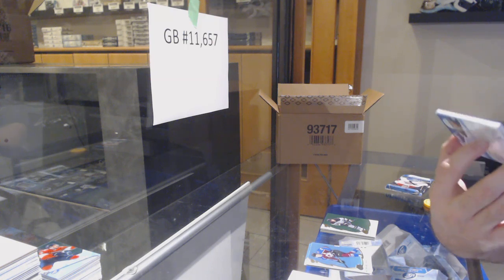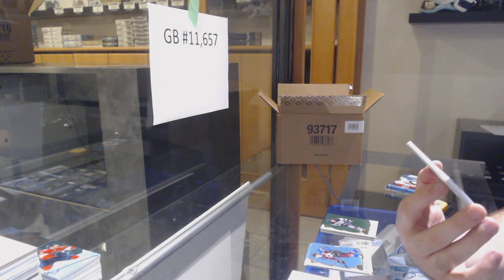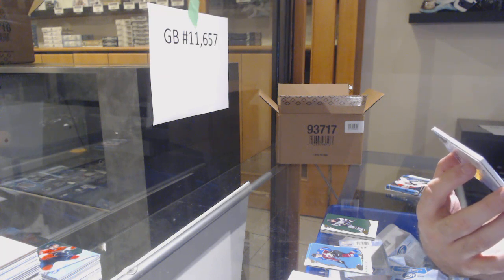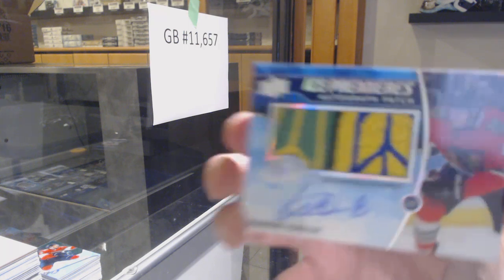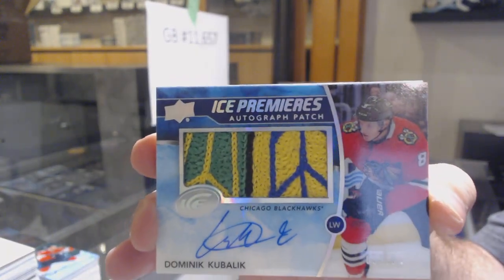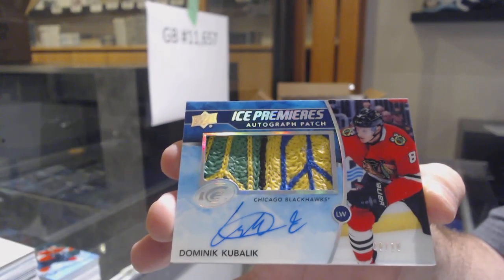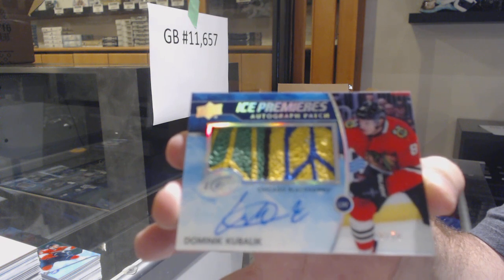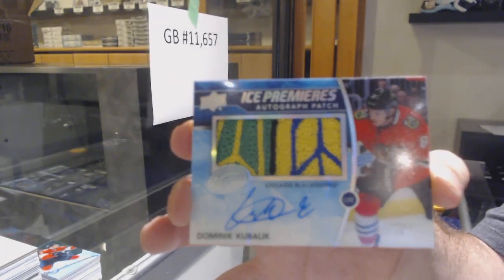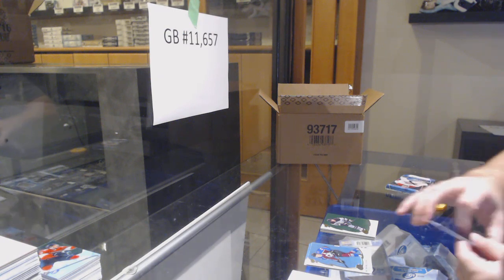We've got numbered 8 of 10. This might be the sexiest card of the night, just so you know. 8 of 10 Ice Premier's Auto Patch. And if I am correct, that is jersey numbered. Chicago Blackhawks, Dominic Kubalik. 8 of 10, Dominic Kubalik. Wow. Chicago wins maybe the night. Holy damn. All right, well, that's pretty sweet.